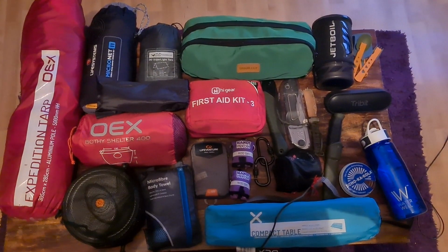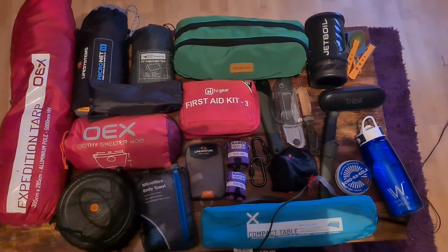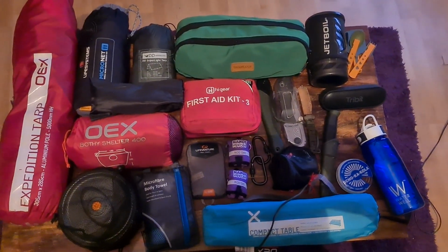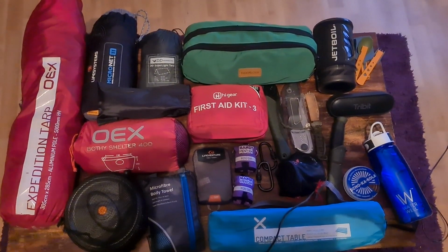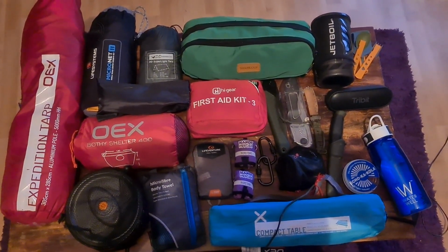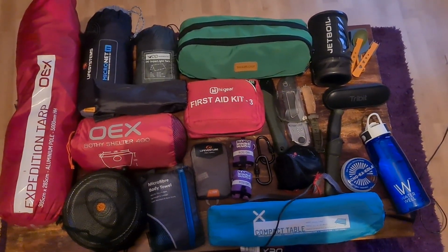We've got the OEX Expedition Tarp over there at the left hand side. 4000mm hydrostatic head, aluminium poles, red in colour, so not exactly blending in with the environment very well. 1 kilogram in weight, and it's got limited configurations with this due to its diamond shape and few attachment points.